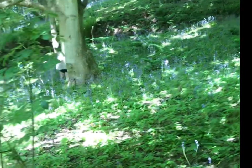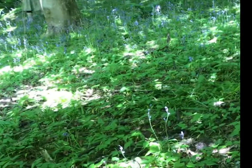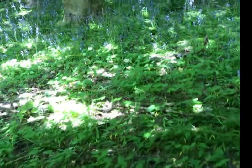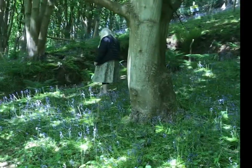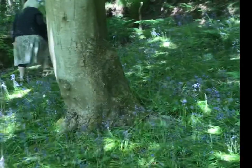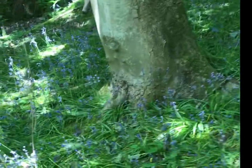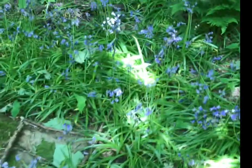Judy's just called me. Oh, look at them bluebells. She said there's something over here. Have a look. What you found? Back of that tree. Something on the back of this tree. Try not to walk on these bluebells. Whoops.